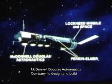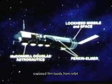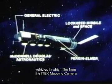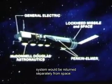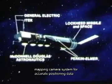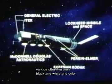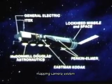McDonnell Douglas Astronautics Company would design and build the large re-entry vehicles used to return the exposed film loads from orbit. General Electric would build the Mark V re-entry vehicles in which film from the ITEC mapping camera system would be returned separately from space. The ITEC company would be responsible for manufacturing, testing, and operating the precision mapping camera system for accurate positioning data. The Eastman Kodak Company would produce and process the various ultra-thin base black and white and color films for both the prime stereo cameras and the mapping camera system.